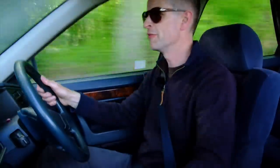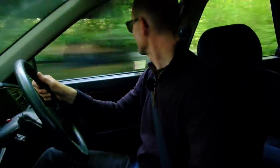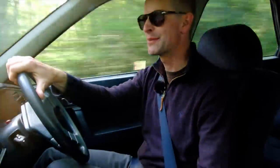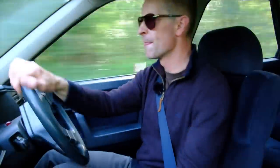Yeah, for a big car, the controls feel very light. Oh my word, there is a 1940s American Jeep coming the other way and none of the cameras are pointing towards me. How cool is that? And the rear camera might have caught that. Yeah, so all the controls are very, very light indeed. And it's very easy to place this thing on the road.